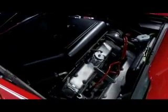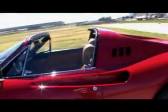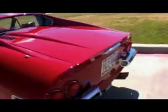The motor was put in the 206 and 246. It was the first mid-engine production car that Ferrari sold. And then from there, they went into the 308, 328s, and 348s, 355s, to the 360s. So it's kind of the start of their mid-engine era of cars.